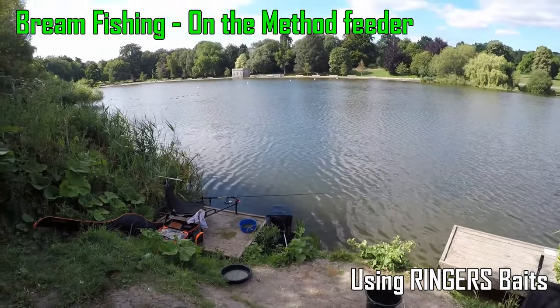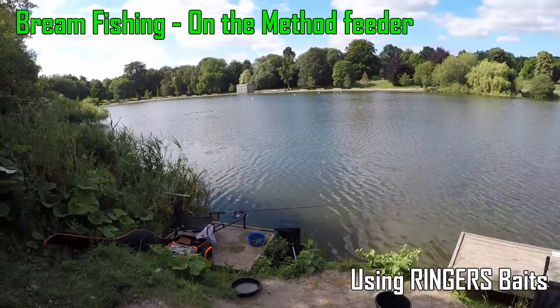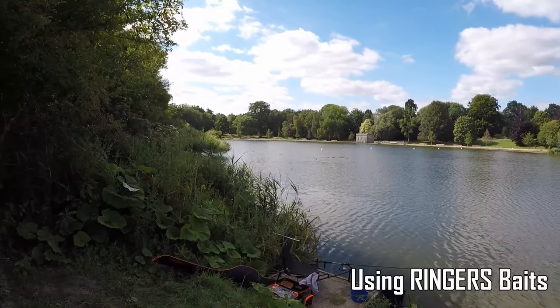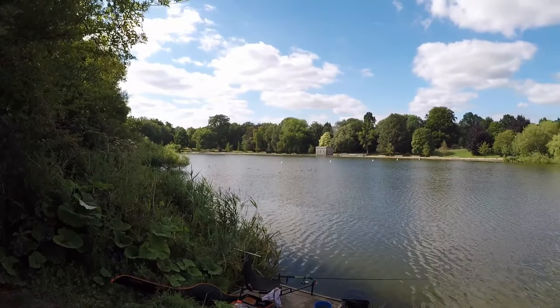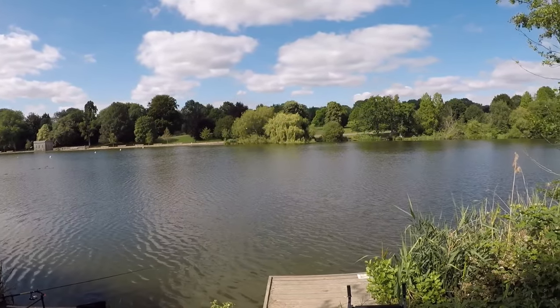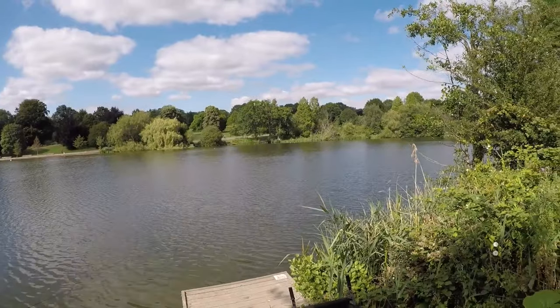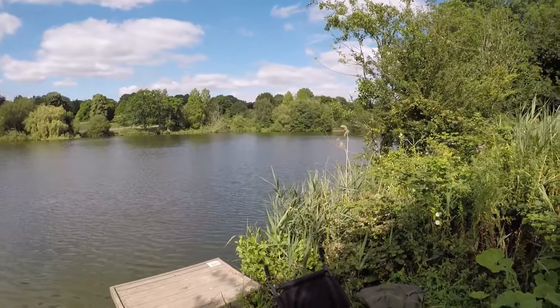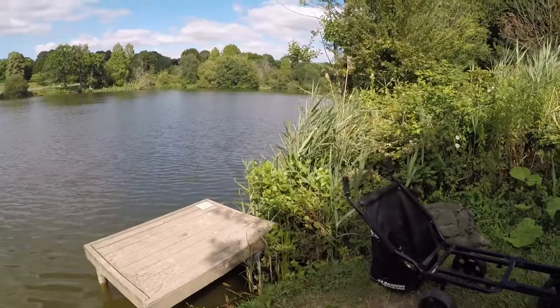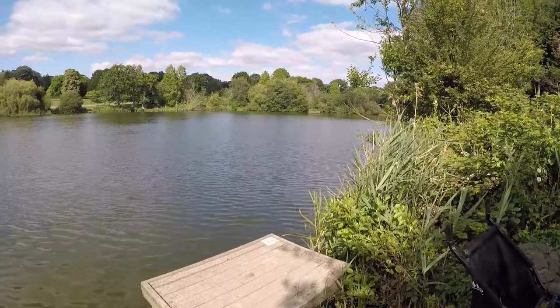So this is my peg for today at Moat Park, Maidstone, to get some bream. As you can see, it's a lovely water. What I'm showing you is probably about a fifth of the size of the lake, if not less than that. It is a really, really big natural venue.